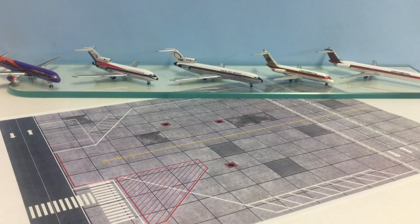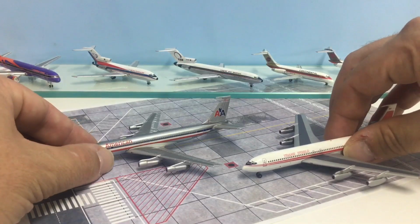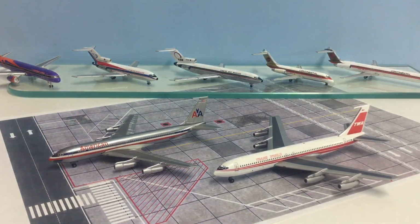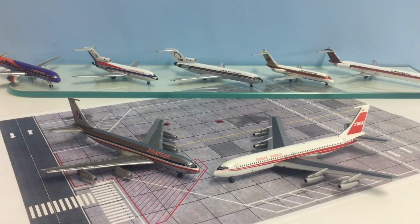Moving next, let's get a lot older and let's look at the old 707s. Here we've got a 707-100 and an early 707-300 turbojet version. Should NG be making these models? Well, they're a lot more historically important than an A320, let me tell you.